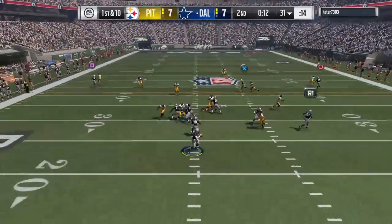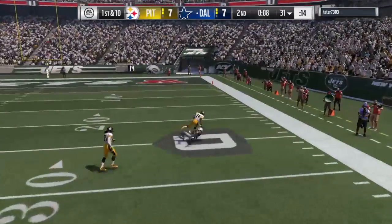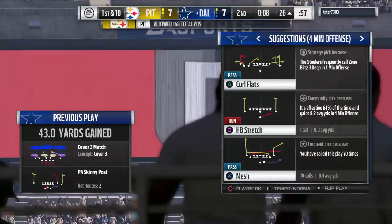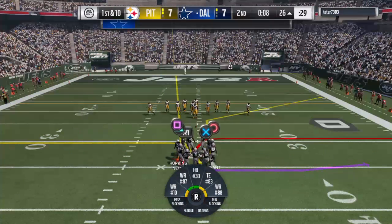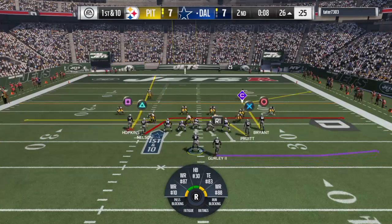They go play action here on first down. He'll rifle this one deep right side. And that's caught inside the 30. A big play there just before halftime. 43 yards. So let's go ahead and add to the difficulties of guys trying to cover receivers. They got to deal with speed, shiftiness, all that stuff.